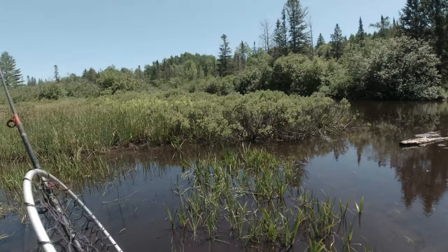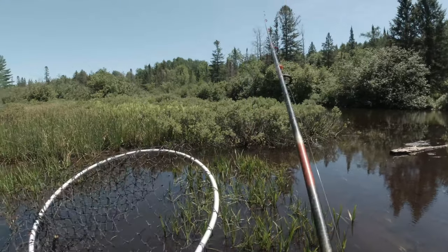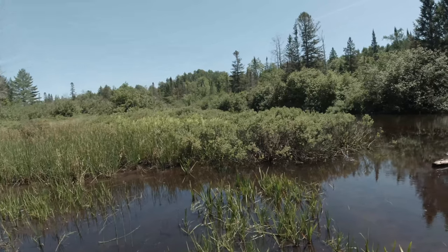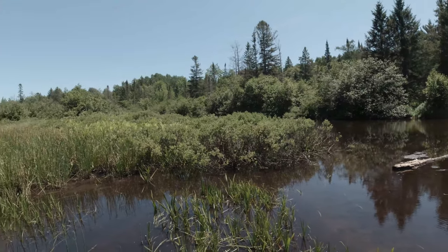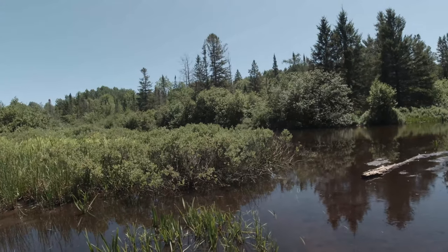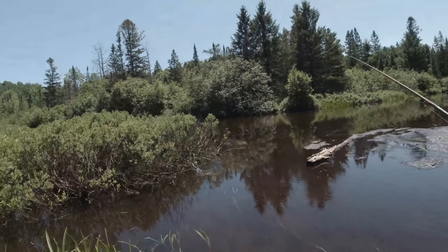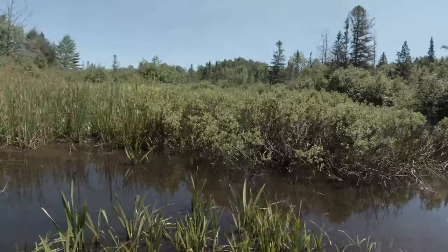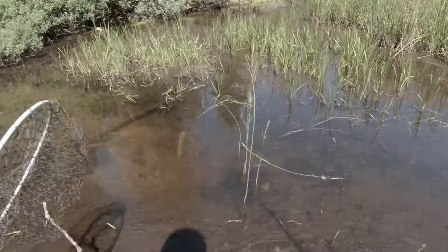Okay, well, it took some doing to get back here. A lot changed since the last time I was in here. And I came out in a different spot than I usually do. I'm hoping that this ground is firmer than it is. Okay, turning around.